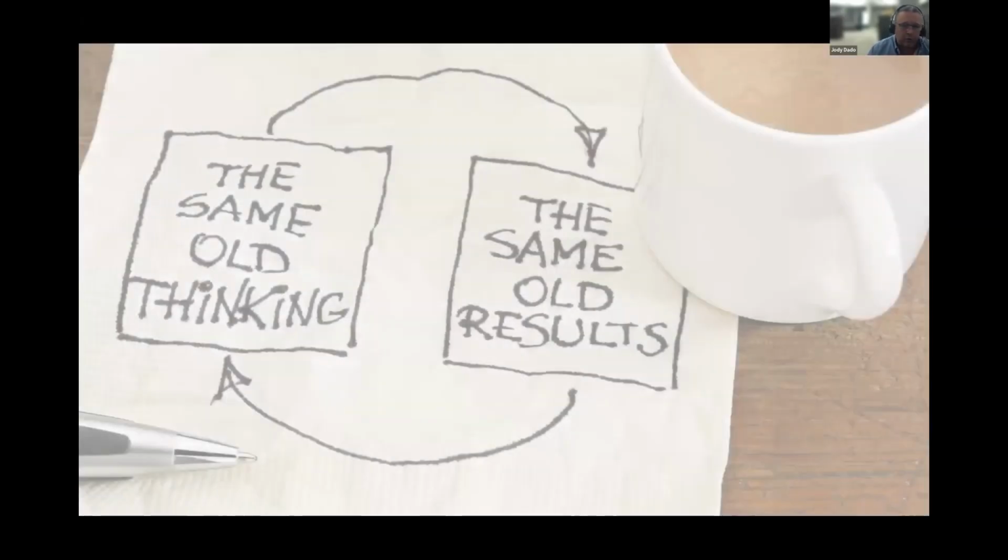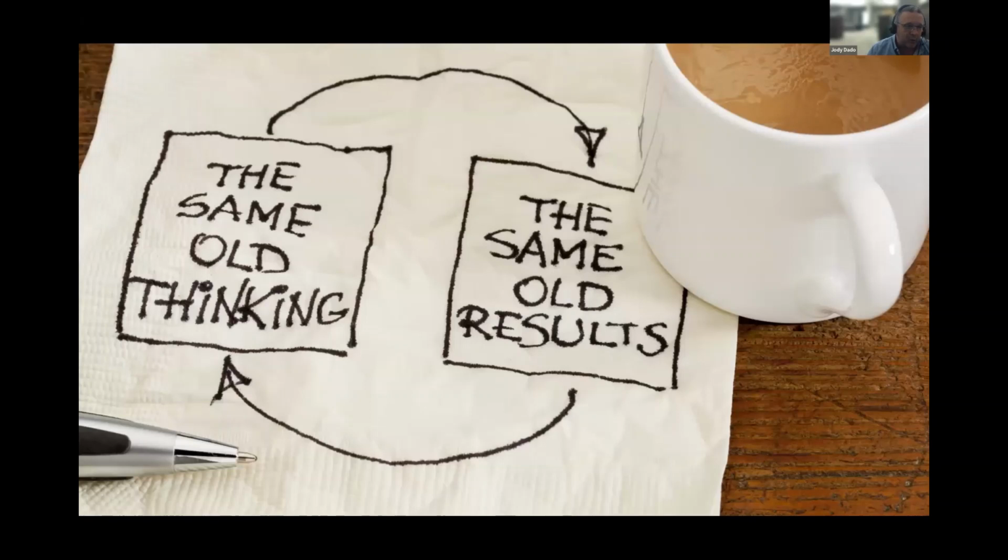If you don't change the way you think, you're never going to move forward. This is one of Martin's favorite slides. The same old thinking results in the same old results. We've always been kind of in the mind frame of doing more of a time-based maintenance program on a lot of equipment. And today we want to introduce you to an operator-driven reliability maintenance program.